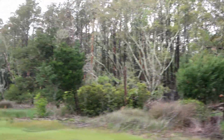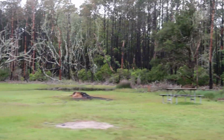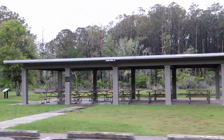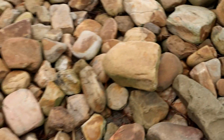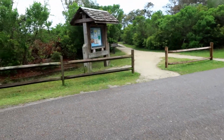My gosh, there's a tree in tree limbs over there. Like a tree is in the tree sideways. That's a really cool tree. Shelter picnic area. We got an Eagle Scout project. All right, let's go take a look.